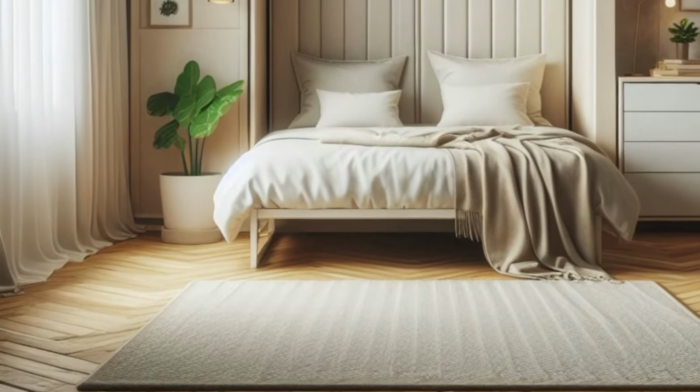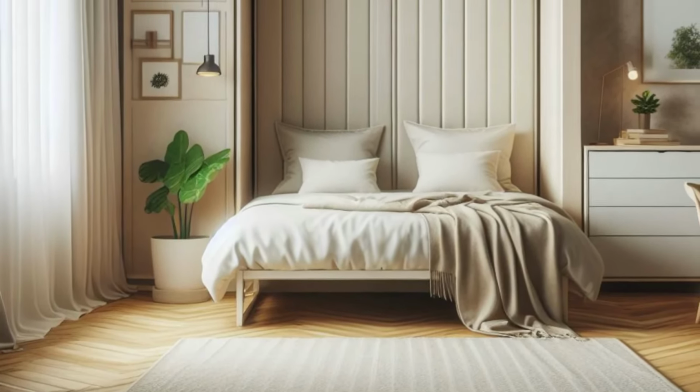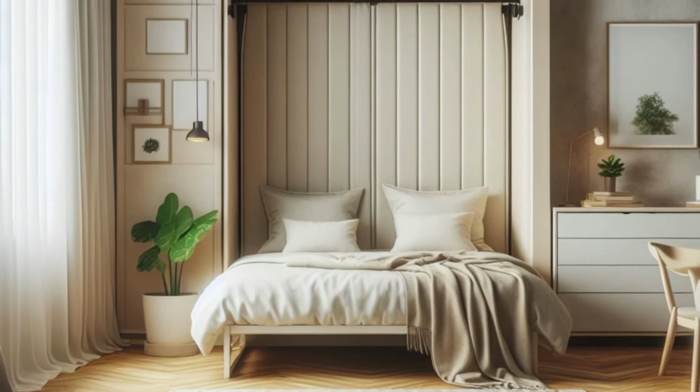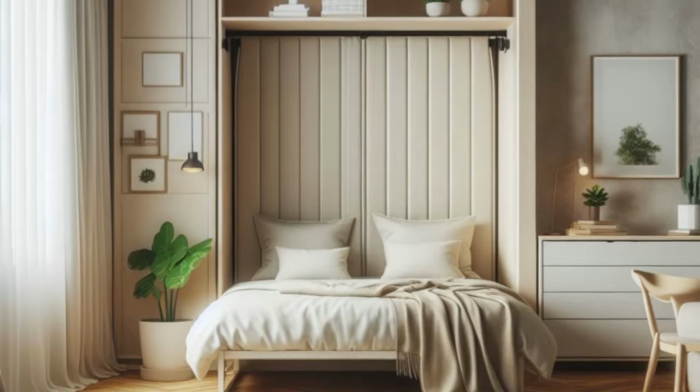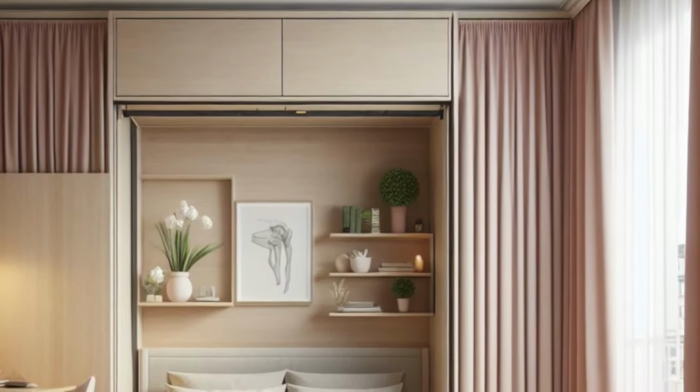Transform your small apartment bedroom into a versatile living space with this brilliant idea featuring a Murphy bed or wall bed. By day, simply fold up the bed to reclaim valuable floor space, allowing you to pursue other activities such as yoga, exercising, or entertaining guests with ease.